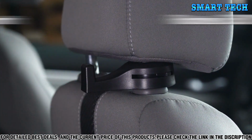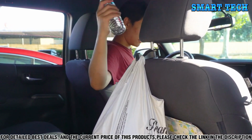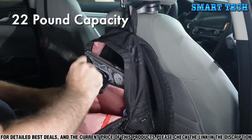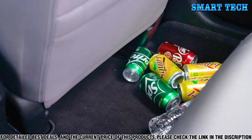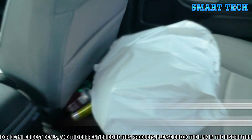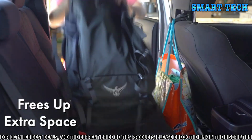Plus, these hooks are incredibly durable and made with a heavy-duty material that can hold up to 10 pounds. Installing the AstroAI hooks is quick and easy. They come with all the tools you need, so you can attach them to your car headrests with no problem. Plus, they have an adjustable design, so you can customize them to fit the size of your car.